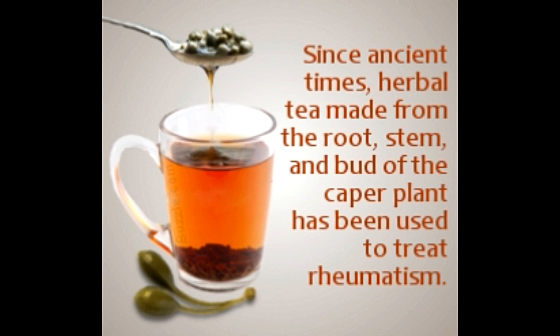Taxonomy: the caper is a perennial spiny shrub that has fleshy, alternate rounded leaves and white pinkish flowers. There are more than 150 species of the caper plant, with a few of them being very popular spices in various cuisines. Kingdom, Plantae; division, Angiosperm; class, Magnoliopsida; subclass, Dilleniidae; order, Capparales; family, Capparaceae; genus, Capparis; species, spinosa.